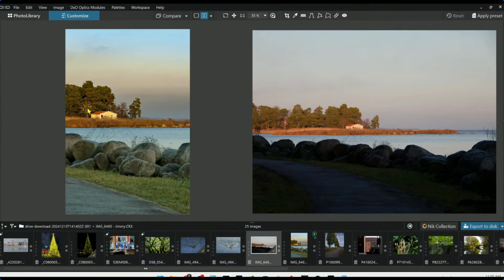So bringing out the branches on the tree here, making the house stand out a little bit more, and then bringing out whatever drama I can from the sky. Now, unfortunately, it looks really hazy, so I wanted to bring back some of the blue in the sky to kind of match the water down here, because the sky was probably pretty blue for the water to be like this, I would think. But I think that works.